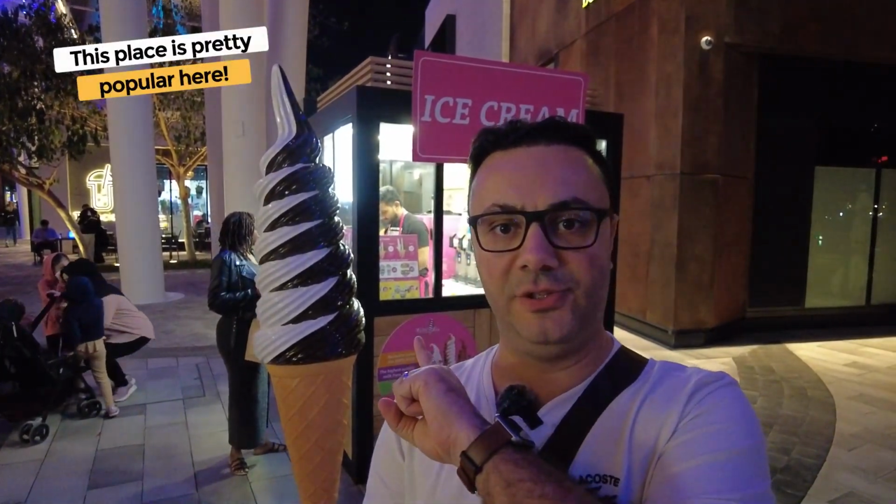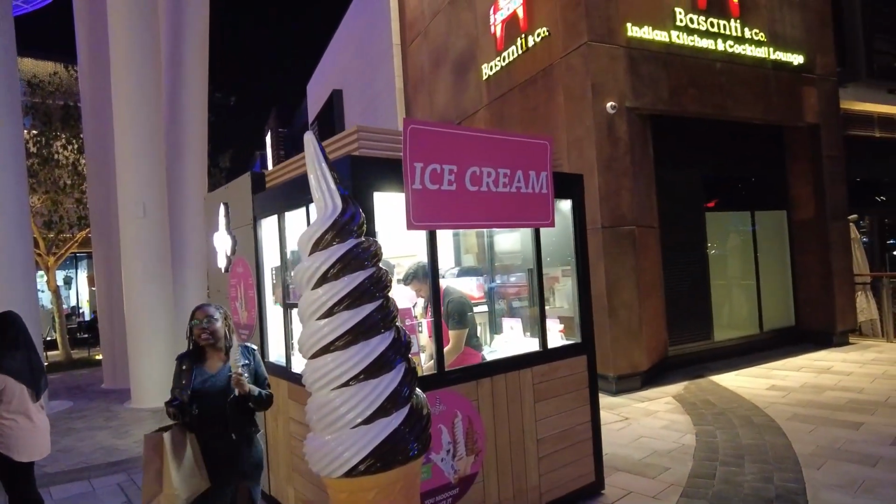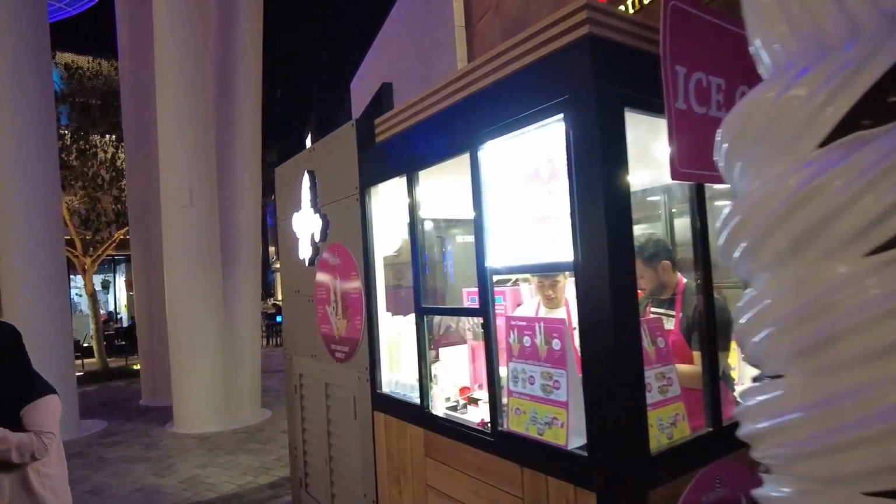All right, another place that's very popular is this ice cream shop right behind me. As you can see, the ice cream is pretty much bigger than the cone. It is crazy, crazy tall. And it's only 29 dirhams, which is pretty good. So let me show you the place. And the place is literally called Ice Cream right here, and Milky Ice on the other way.